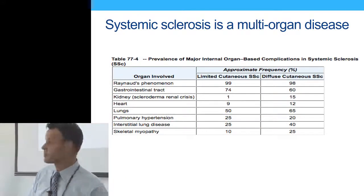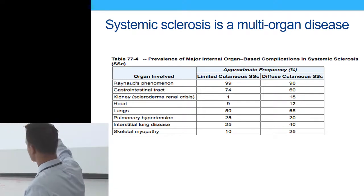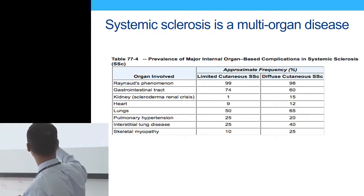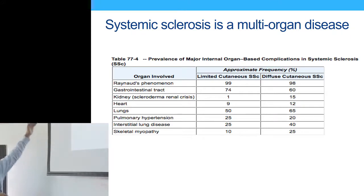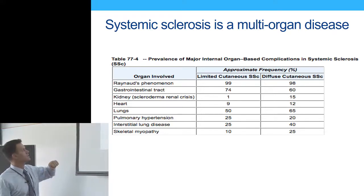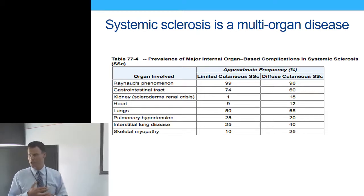So I'm going to briefly go through the last couple here. This is just a slide showing the different organs that can be involved. Raynaud's is across the board. Almost everybody with systemic sclerosis will have involvement. The GI tract is up at 75% of folks who have that manifestation. And when you go lower, you'll see that the pulmonary involvement hovers around 50 or 60% as well. Other organs like the kidneys can be involved. So scleroderma renal crisis is obviously something that we're concerned about and want to watch.